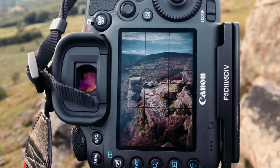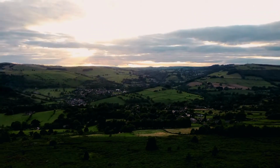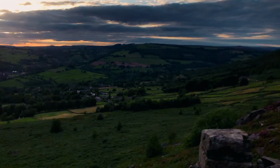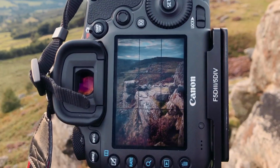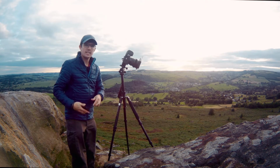So I'm just waiting for the sun to dip down a little bit between the clouds. As you can see, there's a little bit of cloud cover. So we're just waiting for a bit of a gap in the clouds. But that doesn't stop you from doing a few test shots and having a look.